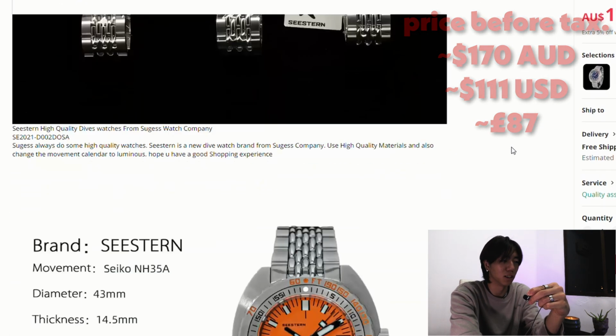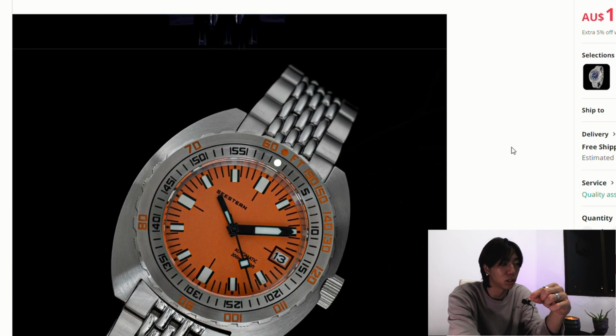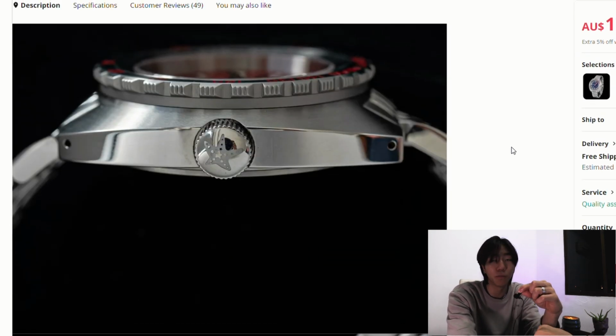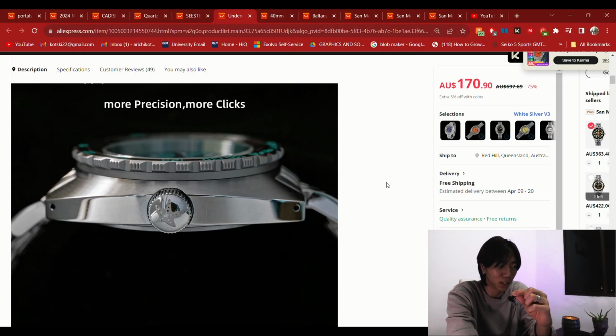This watch is amazing. It looks really nice. It looks a bit big. It's got a case similar to the Turtle for comparison. It's got a beads of rice bracelet coming with it, which is really cool. They're normally very expensive. It's also got a starfish signed crown, which is really cool, little details.